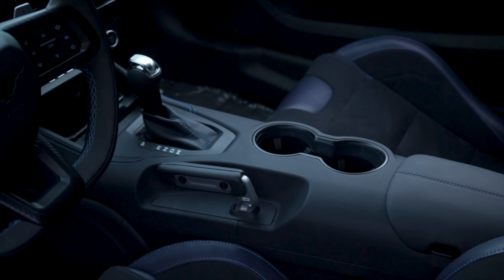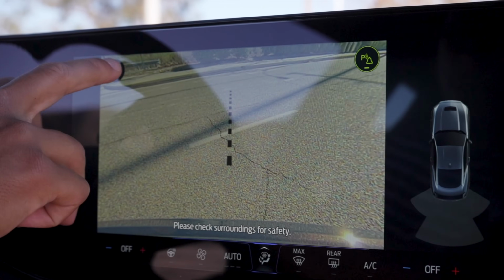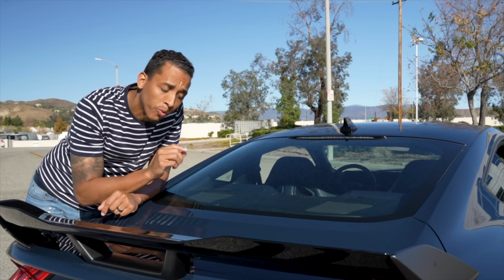Now, although this might have an electronic braking here, unlike the old school handbrake, it still gives you a legendary old school feel. Even the backup camera is crispy in this car. On the rear window, you have a silhouette of the previous generations of the Ford Mustang.